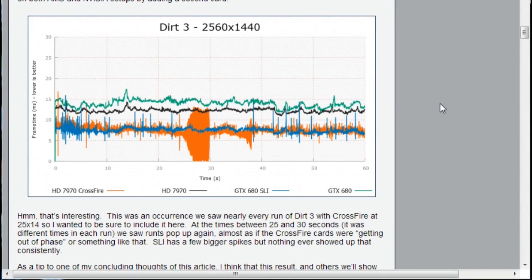There are some cases, Dirt 3 is one of those, where the pattern goes in and out of this runt mode, I guess I'll call it, where sometimes it'll be smooth and a tight band of color, and sometimes it'll expand out. There's more to find out about what is causing that. Is it a CPU bottleneck? Is it a GPU bottleneck? Let's go down to the next graph there, Ken, which visualizes an individual run of the 7970 Crossfire.